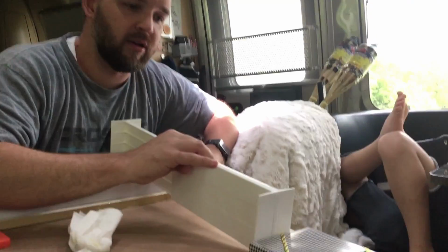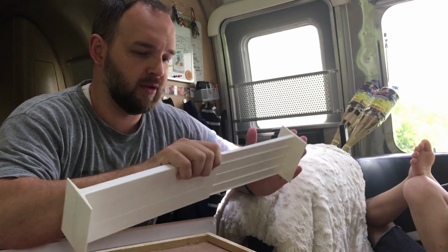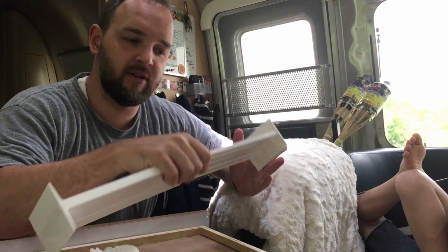Alright, we don't have a clamp, but we do have these cool deals that work for great dividers, and we have a candy box.